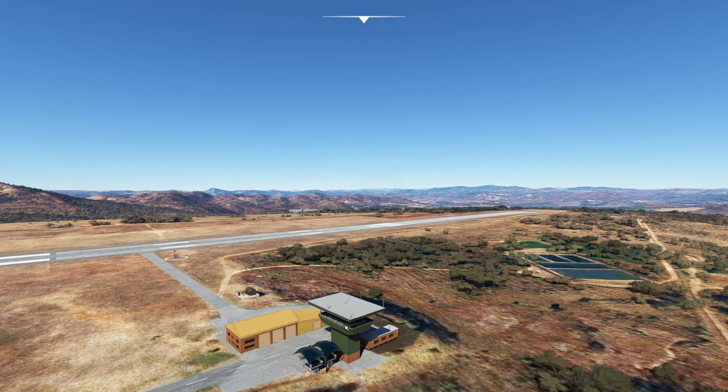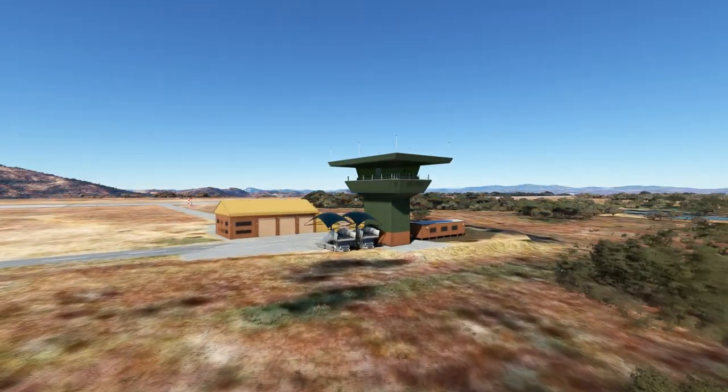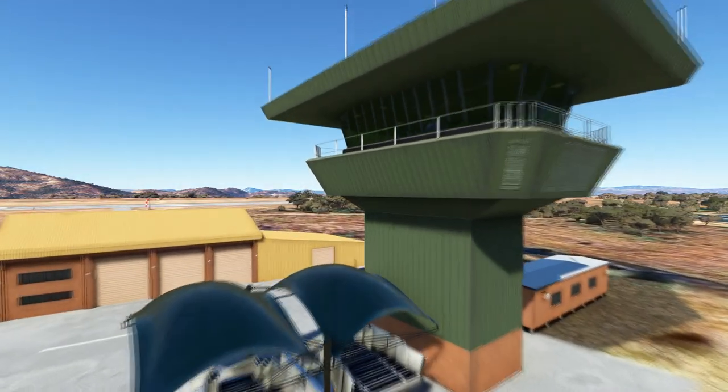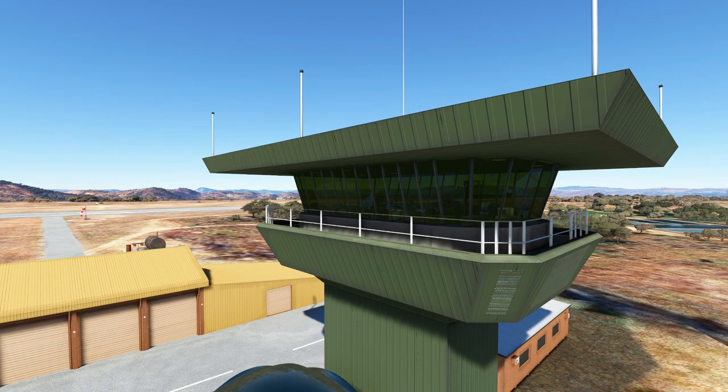Here you've got a control tower. As you can see, nicely done. Lovely attention to detail here. Now there is some development in the control tower, which is strange, and I'll tell you why in a minute, but let's go in and have a look.